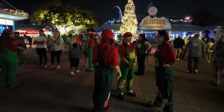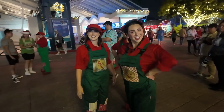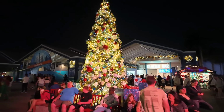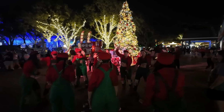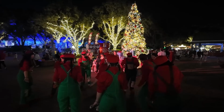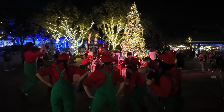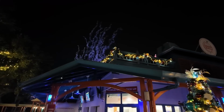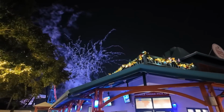Oh look, there's a bunch of elves hanging out around here. Hi there, Merry Christmas! Good to see you! Okay. Yeah, quite a few Christmas trees spread out through the park. Oh, what is occurring here? There's so many elves. Are they dancing in complete silence? Fireworks! Where those, what? More? Where are these fireworks coming from?